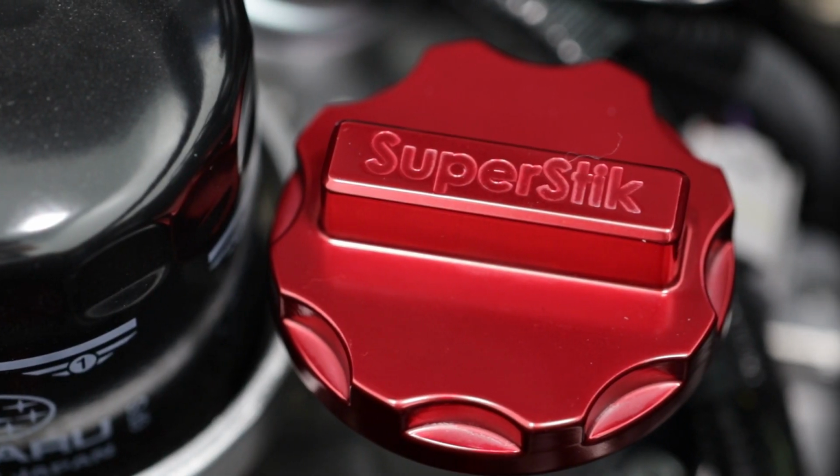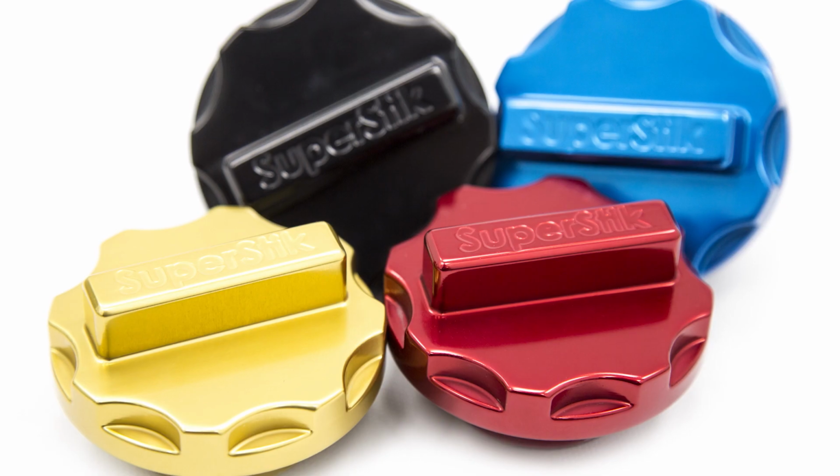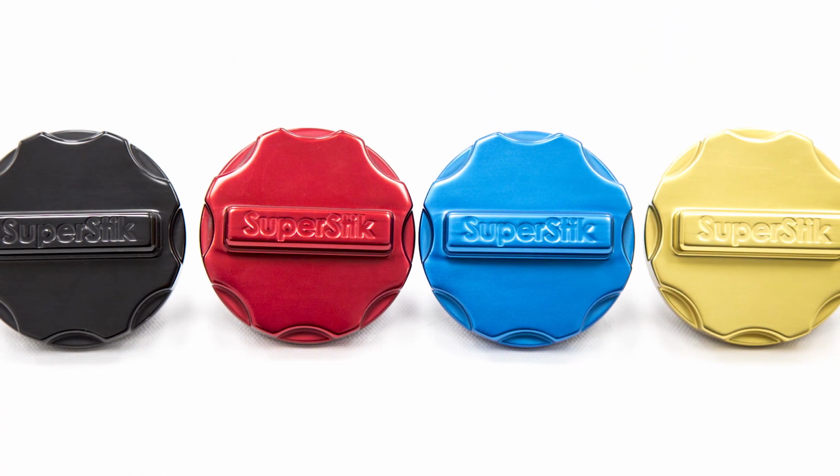And one thing it has over the factory one, besides just size, is this fat O-ring that's on the back that's gonna seal up perfectly, and that doesn't come on the factory one. And this comes in red, black, gold, and blue, and it's going to match perfectly if you're rocking their dipstick.